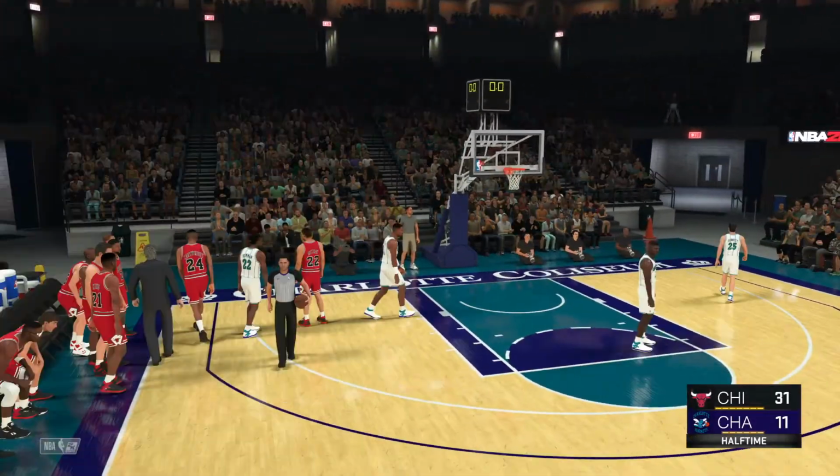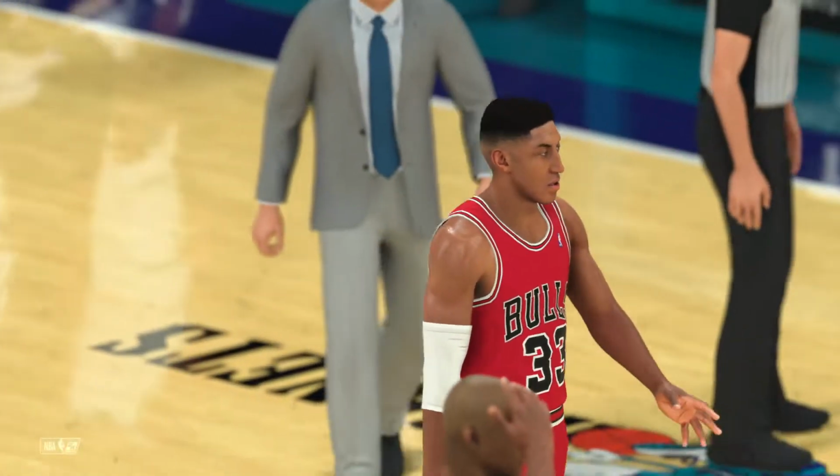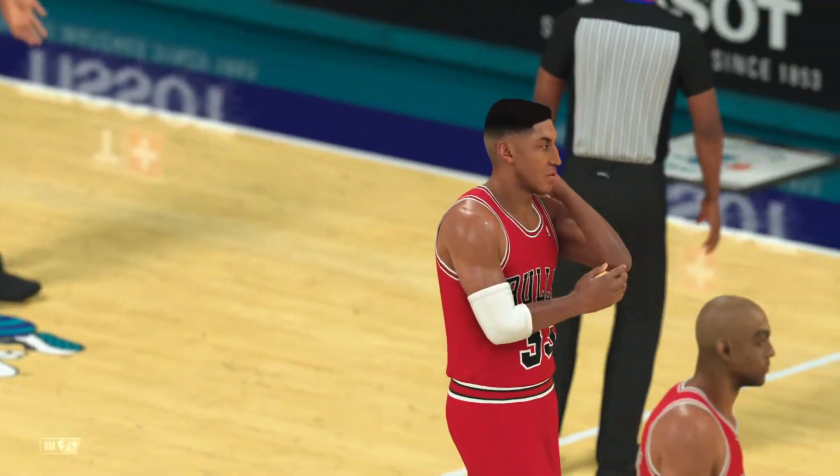And so it's with a 20-point edge. They're communicating well and stringing together stops.